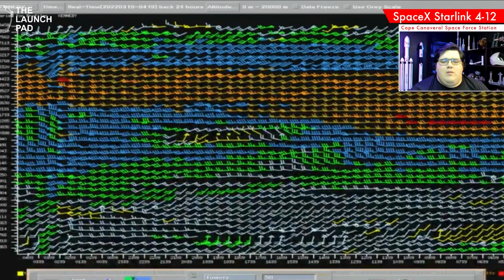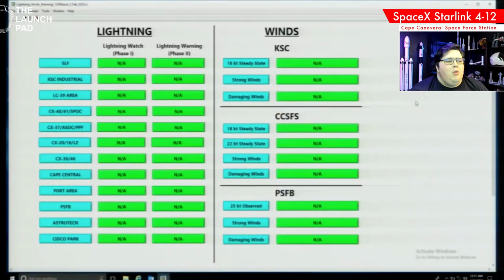If you've joined us over the last 36 hours for the rollout of SLS, thank you so much. It was an absolute blast to have our team down on location, the Vehicle Assembly Building. If you haven't yet, take a moment, take a look.